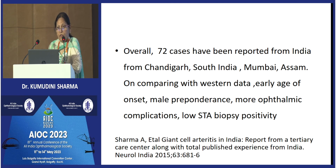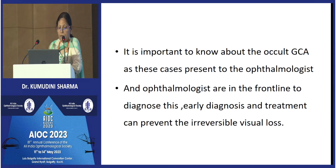When the Indian data was compared with the Western data, it was observed that early age of onset is seen in our population, with male predominance. More ophthalmic complications are seen in our population. So we have to know about this possibility, and we should keep it in mind when we see an elderly patient and ask for ESR and C-reactive protein. There's a low yield of superficial temporal artery biopsy in Indian cases. So it's important to know about this entity because ophthalmologists are the main ones to diagnose it. And as I told you, early diagnosis and treatment can prevent this dreadful visual loss.